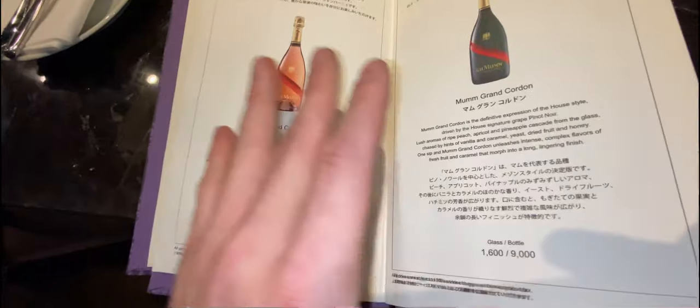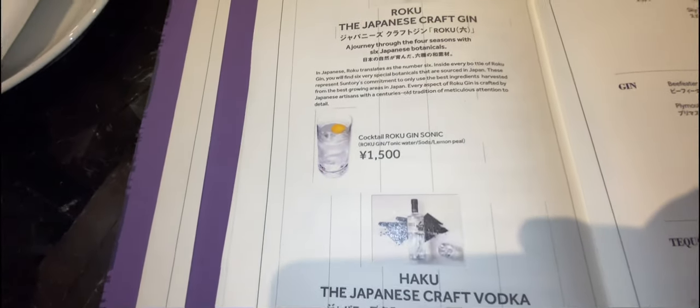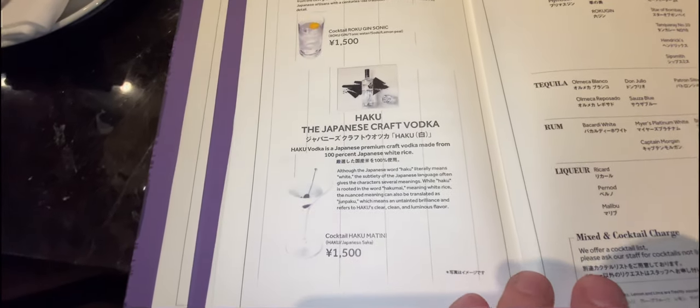All right, so going through this bar and lounge menu, they got a nice selection. It's very comprehensive. You have some wines, some champagnes. They have their own wine. You have some whites and some reds. That's pretty standard, but then take a look at these cocktails. Samurai Red. I might have to order that just based off of the drink glassware alone. That looks pretty cool. Tokyo Kamachi. I like the fact that they have some winter selection cocktails. I like when they have rotating cocktails on a menu. Then you have some Roku, which is a craft gin. A couple Roku drinks right there.